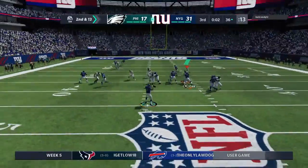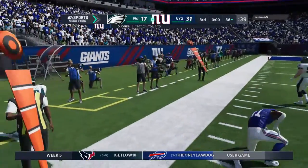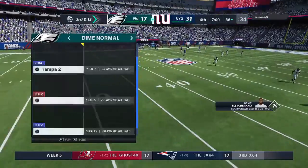Off play action. Jones. And that would not be. It's incomplete. So they couldn't hook up as time has now run out on this third quarter of play. Eagles 17.